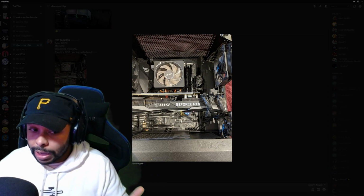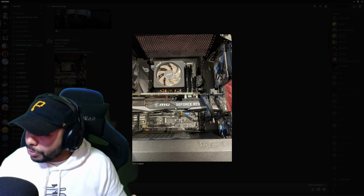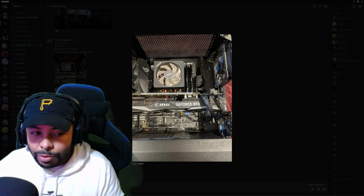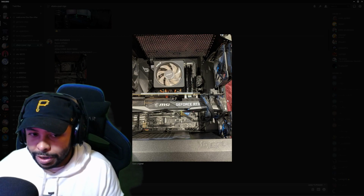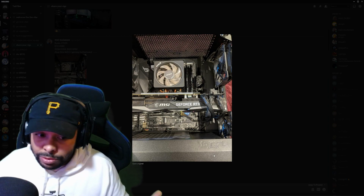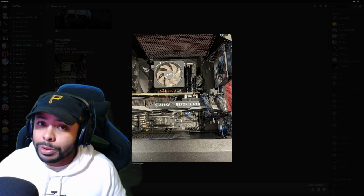I am kind of curious about what I'm looking at here. Now, it appears to me that you didn't have enough room in your case, so you had to get rid of a fan. And there's no front panel on here. And you've got a Fractal Design case, it looks like. I'm just kind of curious what we're doing here.